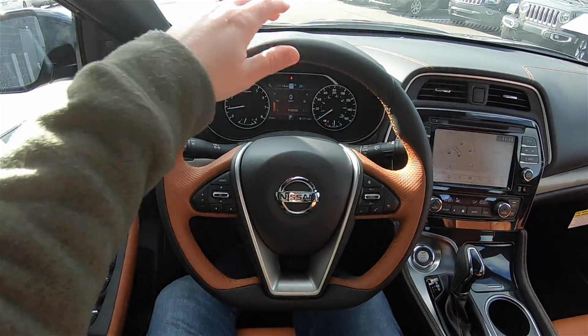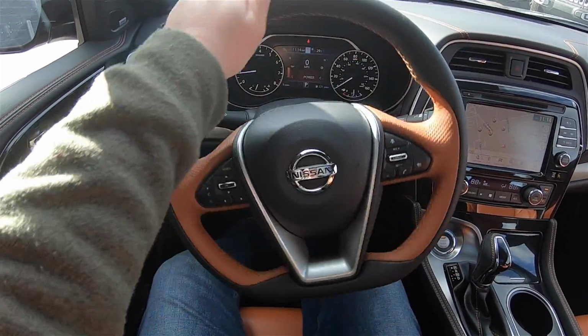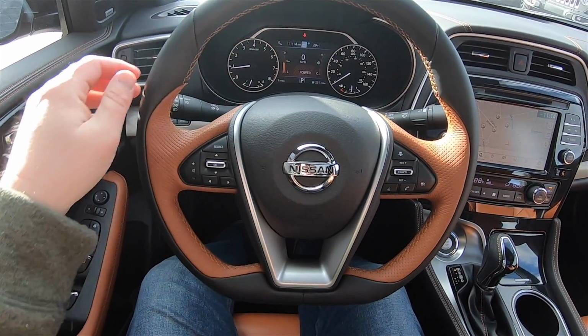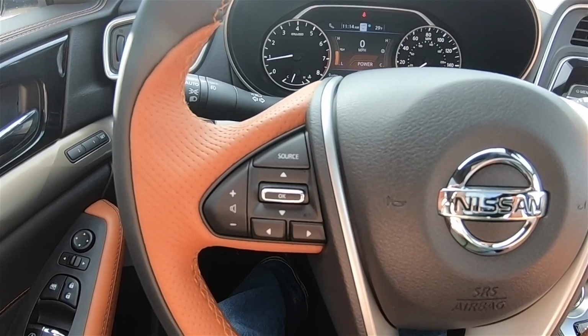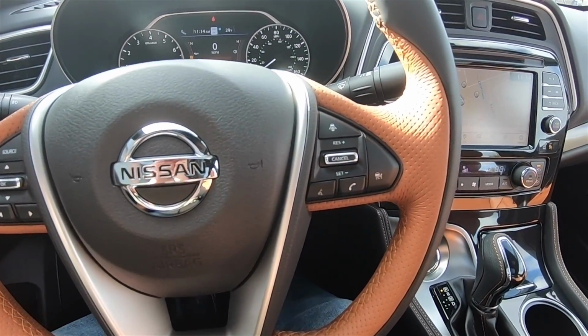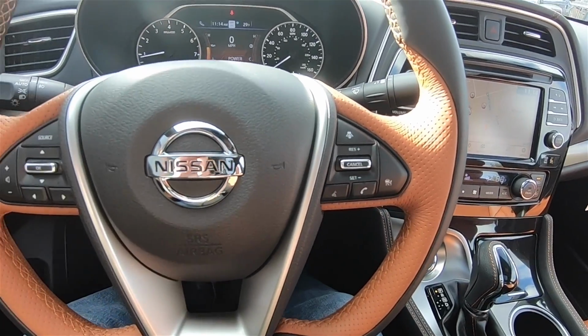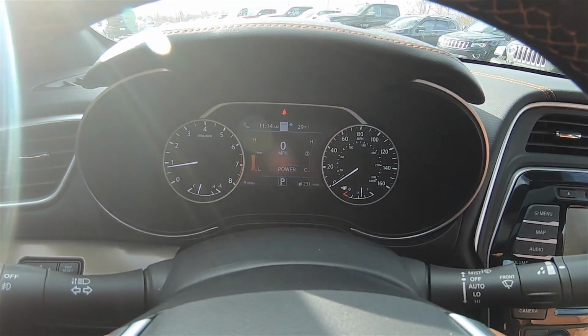Alright, we're going to pan through the interior and show more details. As you can see, nice fluid power-assisted steering. It is a D-shaped flat-bottom steering wheel. It's a very striking GTR-esque looking steering wheel with the dual-tone leather treatments. Multifunction controls for trip computer, as well as lane departure, adaptive cruise and trip computer, as we'll show here.